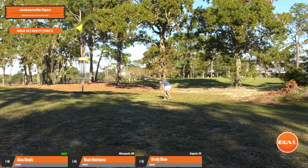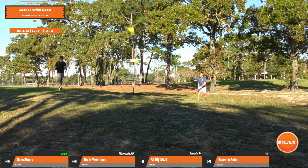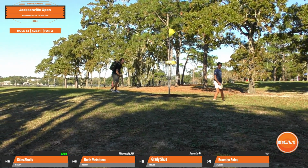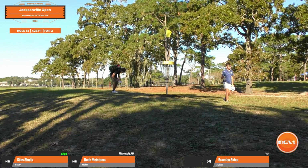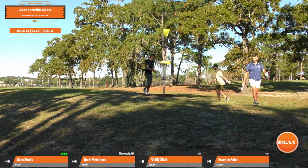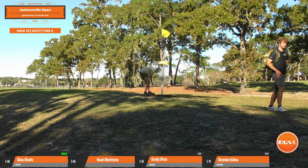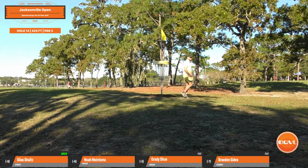Saves the par. Great comeback putt from Braeden Sides. Grady finishing out par. Noah just dropping in his par.